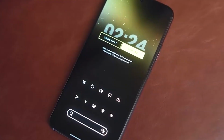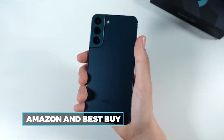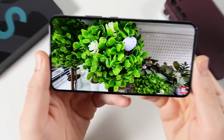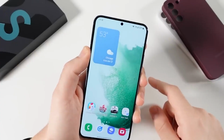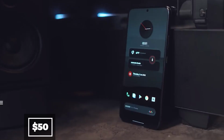They are on sale if you have yet to order your Galaxy S22 Plus. The major wireless carriers, including Amazon and Best Buy, sell the phone. You can also buy it directly at Samsung.com. The Galaxy S22 starts at $989.99 with 128GB storage. You can get up to 256GB for an additional $50.